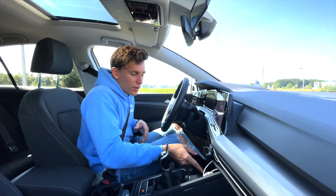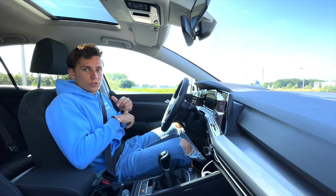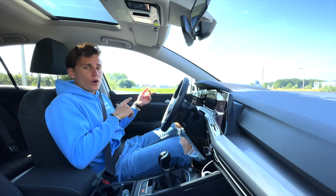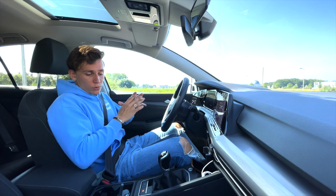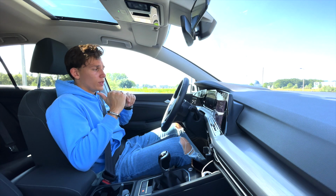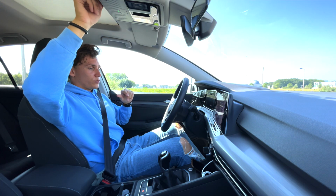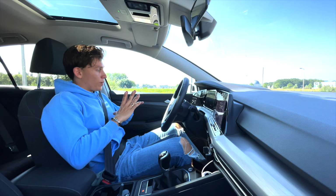So this car is equipped with the style package, which is one of the first packages that you can order for the Golf Mark 8. And it is full with options. You have the lane warning assist. You have the very nice infotainment system, the virtual display. You have the rear view camera. It has a panoramic sunroof, which is always a good thing, with a retractable visor as well. You have a lot of touch sensitive buttons in this car.